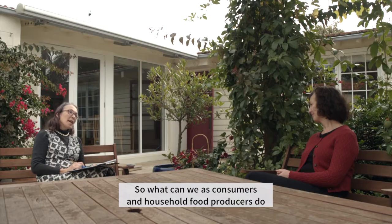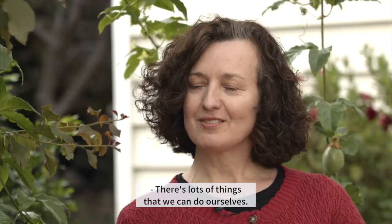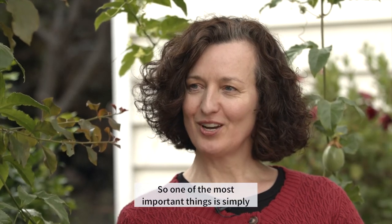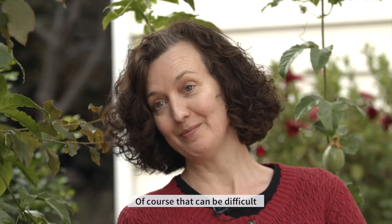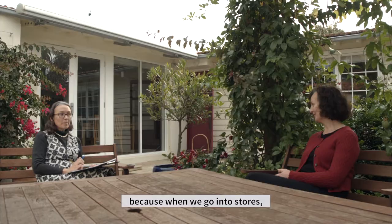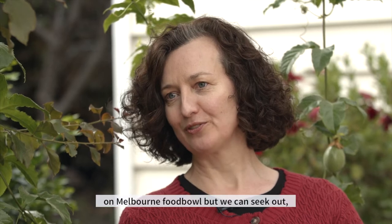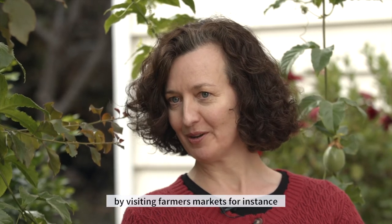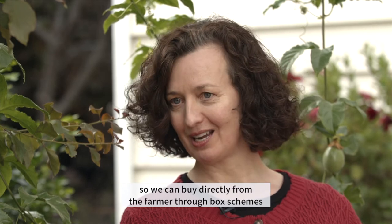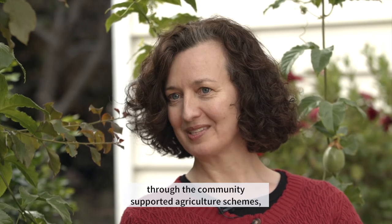Absolutely. So what can we as consumers and household food producers do to help support local food producers on the city fringes? There's lots of things that we can do ourselves. So one of the most important things is simply to be buying food from local farmers where we can. Of course, that can be difficult because when we go into stores, the food isn't necessarily labelled as having come from Victorian farmers or having come from farms on Melbourne's food bowl. But we can try to seek out local food by visiting farmers markets, for instance, or we can buy directly from the farmer through box schemes where you might be able to buy food directly from Victorian farmers, or through community supported agriculture schemes perhaps as well.